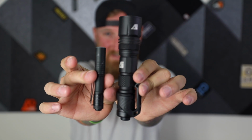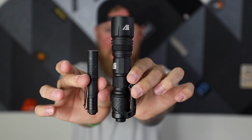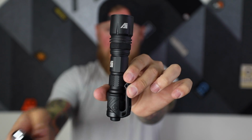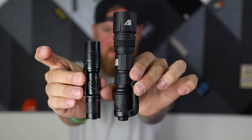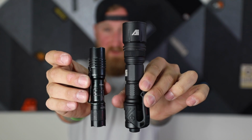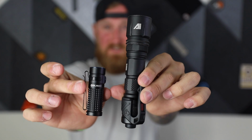So here's a side-by-side of the Adaball Illumination body, tail cap, and the AI2 Head next to the Streamlight MicroStream. Something a little more comparable would be the ProTac, which just runs off of a single AA battery. I used to think that this light was a little bit big, but this one just completely dwarfs it now. Olights are something that I used to carry quite often too.